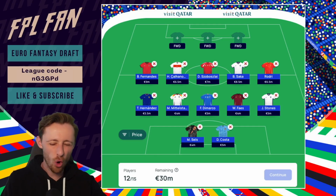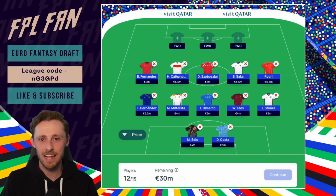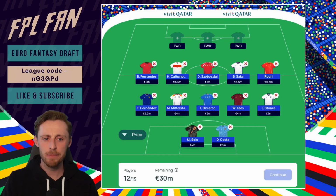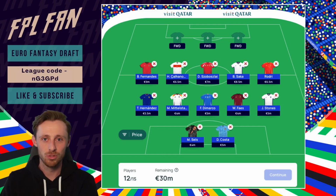I wouldn't say he's a goal scorer, like he's not going to bag you tons of goals, but I just think he ticks a lot of the boxes at 7 million. And again, a great enabler for our teams, offers a bit of everything, a real powerhouse in that midfield. He could pick up a point for balls recovered and also pick up points for goals. So I think he is just a great pick for Szoboszlai at 7 million.